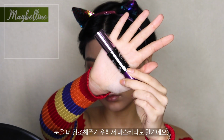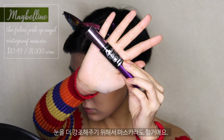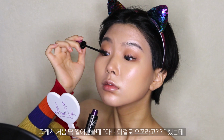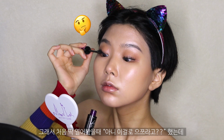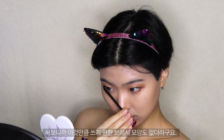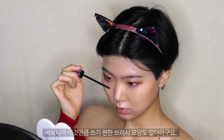Curl the lashes and add mascara to further open up the eyes. The mascara I'm using is the Push Up Angel Mascara from Maybelline, and the wand looks really, really weird, I'm not gonna lie. When I first saw it, I was like, what the F is this? But then I realized that this is one of the easiest to work with, most precise wands out there in the market. So there's that. And also, I'm a huge sucker for waterproof Maybelline mascaras.